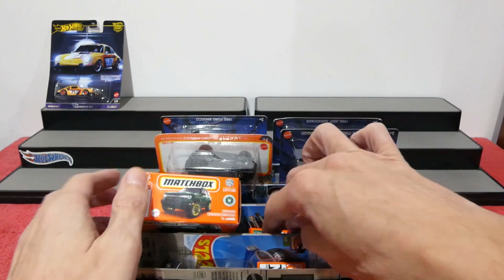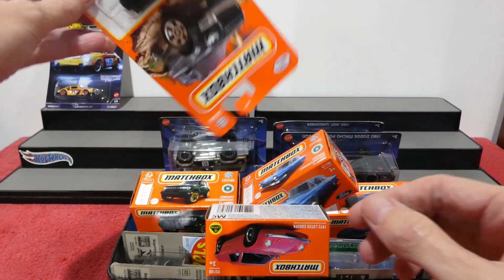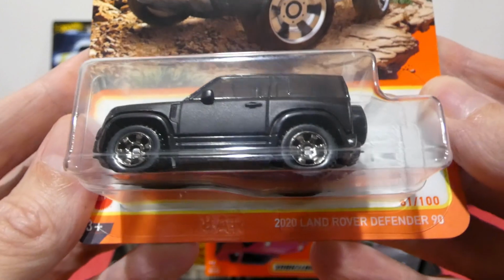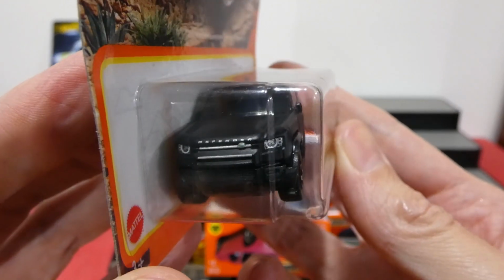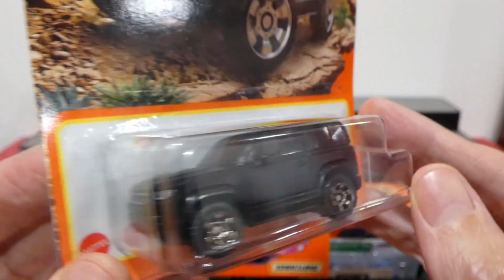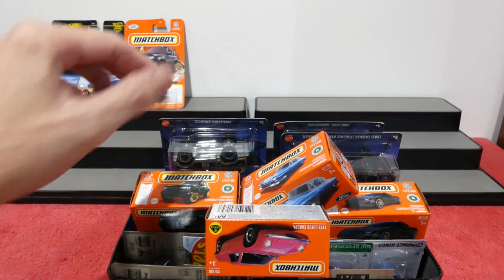We've got a whole bunch of Matchbox cars in here as well. Let's grab these power grabs out. We have one single random carded version, the new Land Rover Defender, all blacked out, so a matte black there. It's also got those black chrome wheels. It comes with the headlight and grille badge detailing on the front, plus all the light details and badging on the rear as well. It also comes with a giant ugly post in the back seat. I still don't understand why they need to do that, but other than that, the car itself is actually pretty cool.